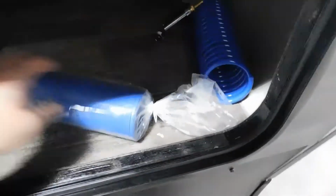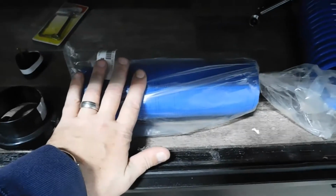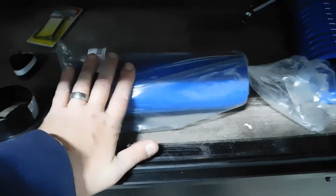Access to the bedroom door. Compartment extends over to the other side, which the door's not open over there. This is your convenience pack that you guys purchased. This is your sewer hose, which you'll hook up to the dump station on the other side.